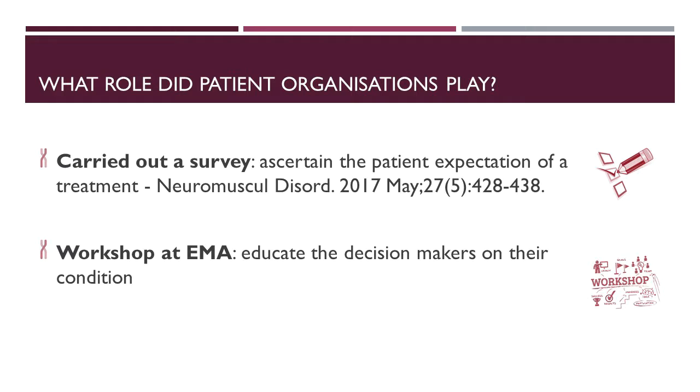We also, along with all our stakeholders, so again, like Lindsay said, it's important to get all your stakeholders together, our clinicians, researchers, patients, and all other groups, and we held a workshop at EMA to primarily educate them about SMA and what the patients wanted, and that proved to be very efficient.